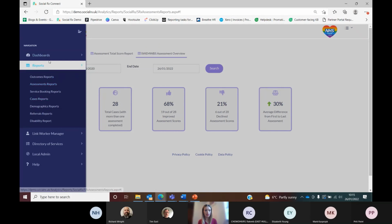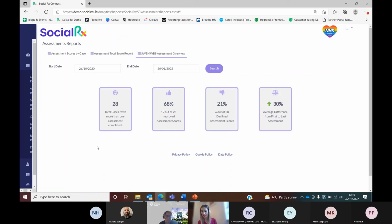I think that's all of the dashboards and reports that I wanted to show you. As you can see, we've got all different types on here. And yeah, I know I finished a bit early, but I did start a bit early. So I'll stop sharing my screen. Does anyone have any questions on that?